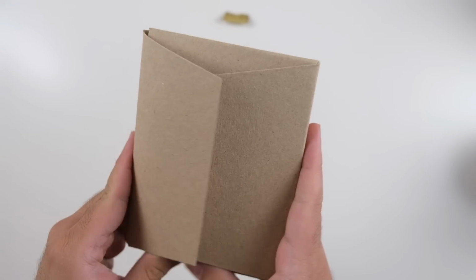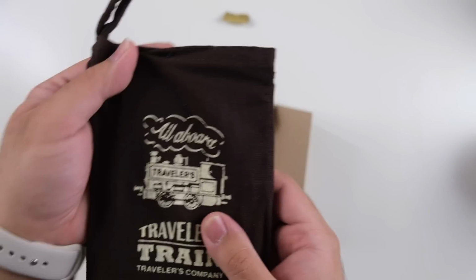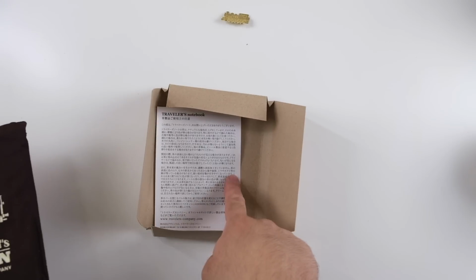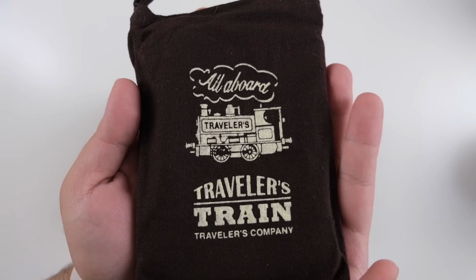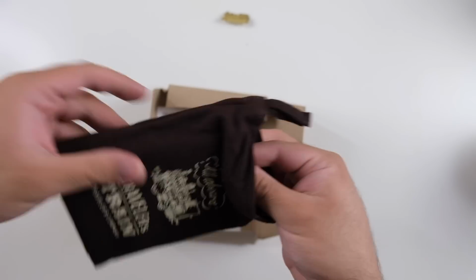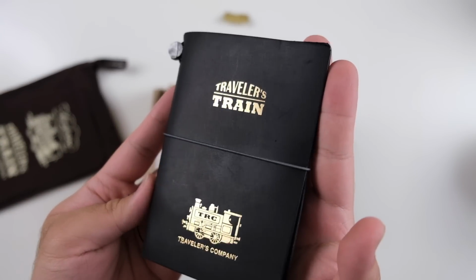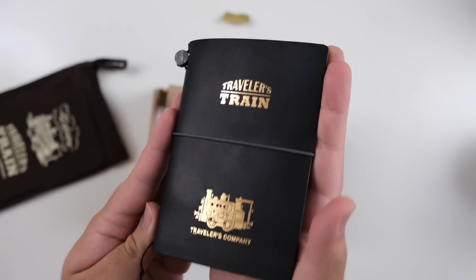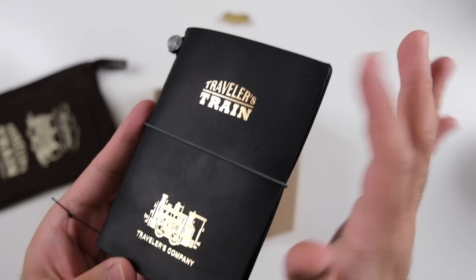And then I was showing you just now that the lovely elastic that you get for this edition is actually gray, but you get a chocolate brown dust bag with a lovely train motif. Again, this one's super cute because it has cream ink for the little design, and then ta-da! This is the passport size Traveler's Notebook. It's so lovely. The black with the gray elastic with the yellow gold foiling. Chef's kiss. This is so nice.